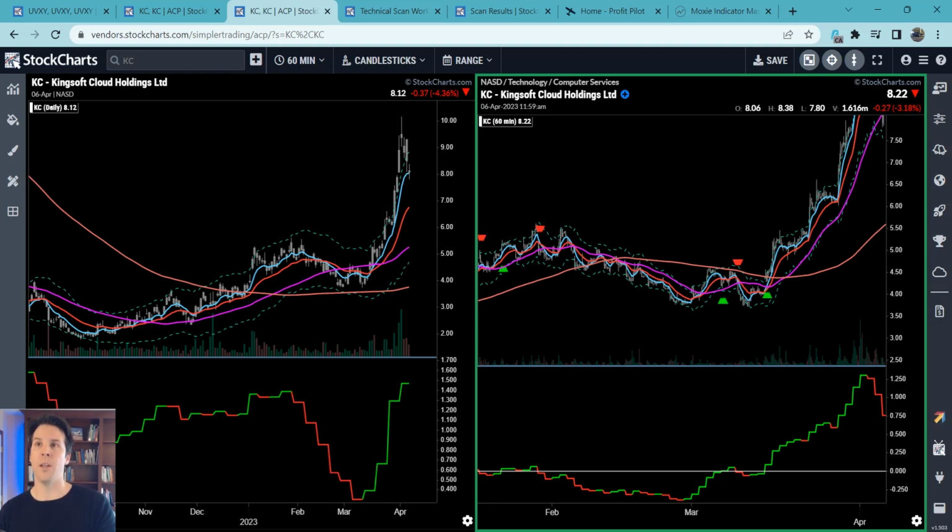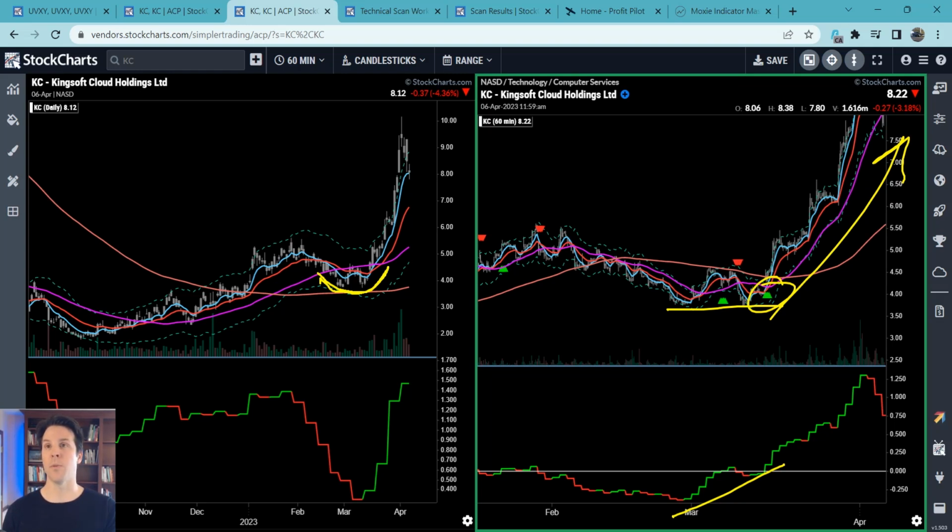And within that, you can see that there's a perfect double bottom right in through there. And then what you can see is there's the Moxie price trigger. In fact, on the hourly chart, there's the double bottom, there's the positive divergence, and there's the Moxie price trigger, and that set price up to just scream higher. So some really good Moxie setups with the Moxie rules helping guide you into something like this. So KC was another good one.